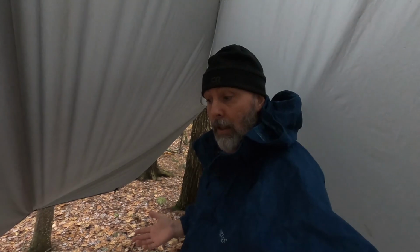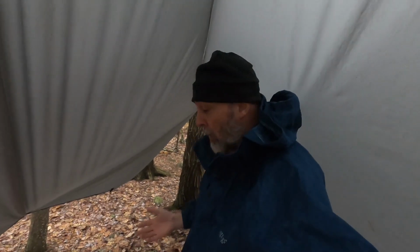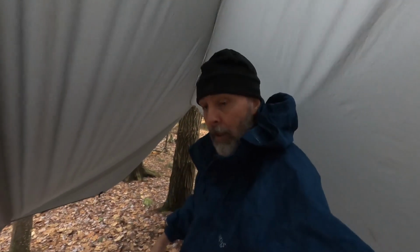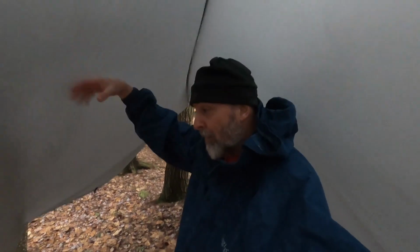And I don't have to sit here and break down a whole tent. I can just break down the tarp, throw the pegs in the bag, put my pack cover on, and go. So very nice. It's starting to rain a little bit harder. It's not too bad yet, but let me get this tarp down. Then we'll get on trail.